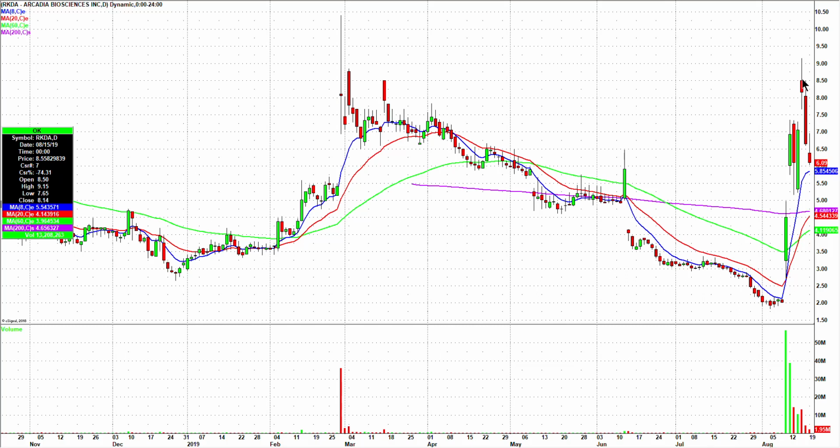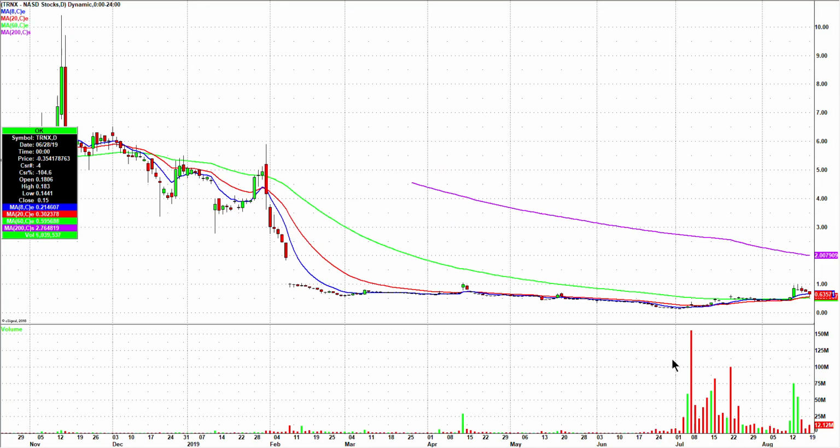RKDA, crazy mover, but after this gap up on Thursday, sold off again on Friday, sold off again today, getting down closer to that 8-day. I mean, this is the area I really like, what we call the buy zone. But again, RKDA, I'd love to see like an afternoon breakout of a narrow range. You could get a nice day trade out of that if that happens. If not, we don't have to trade it, right?